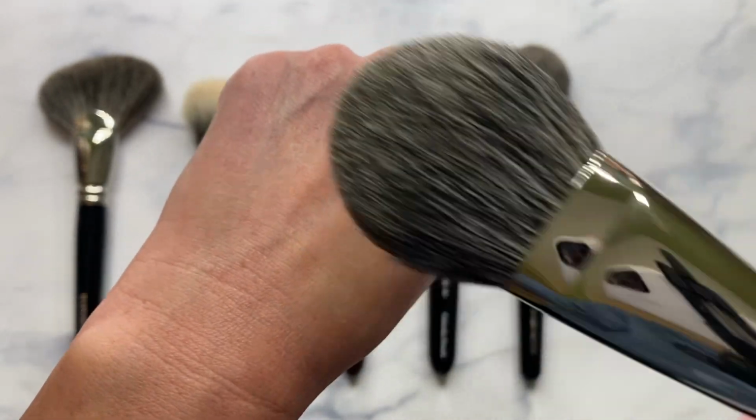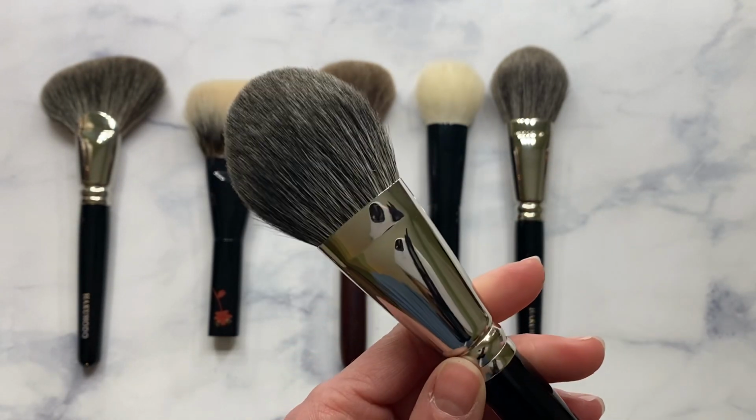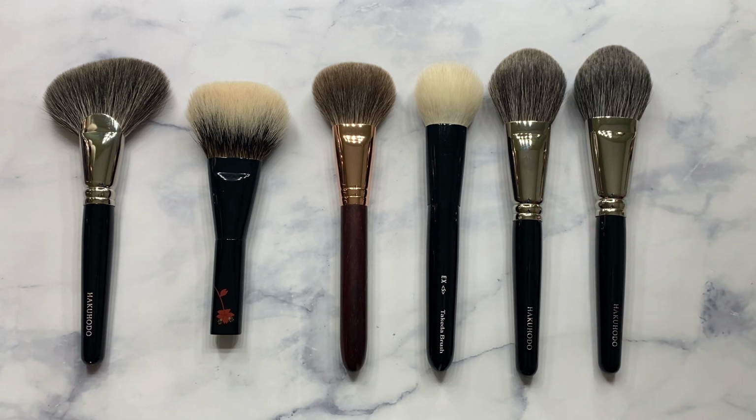And you could use this for blush and powder as well. So this kind of shape is just very versatile in my opinion. So it's really nice to have, and it's probably my favorite shape. I love paddle shaped brushes, as you can tell. A lot of my collection is paddle shaped brushes, but yeah.